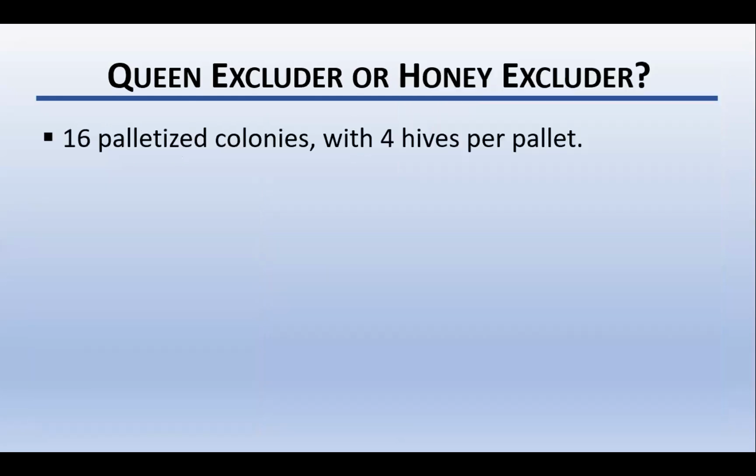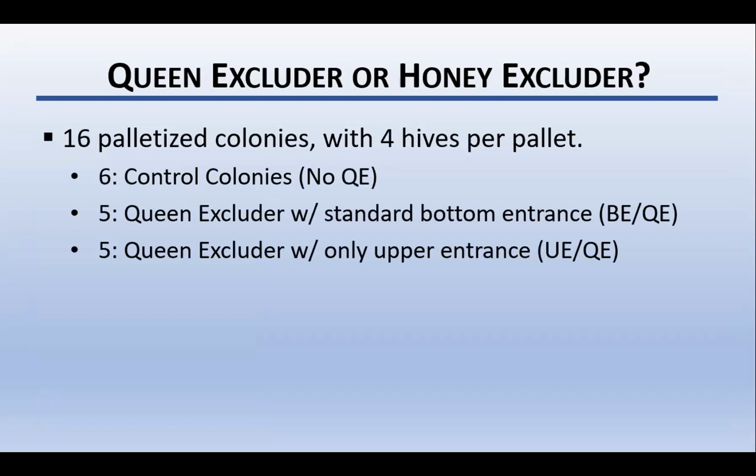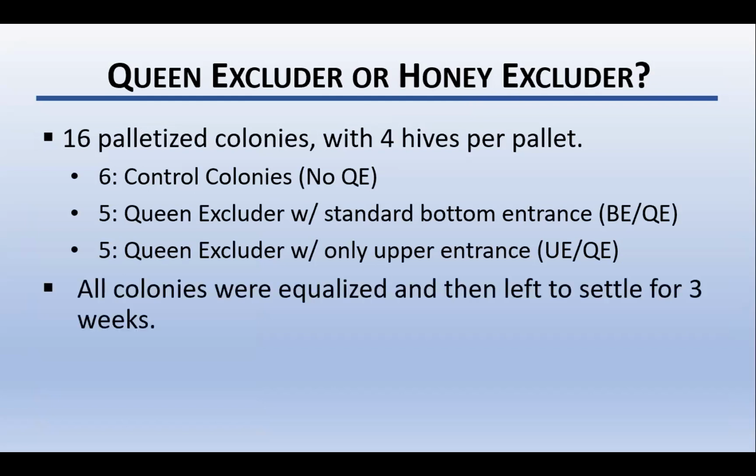And for his experiment, he used 16 colonies. They were on pallets, 4 hives per pallet. And they were divided up like this. So he had 6 that were control with no queen excluder, and then 5 each of the other setups. So 5 that had queen excluders with the bottom entrance only, and 5 that had queen excluders with an upper entrance only. And all colonies were equalized and then left to settle for 3 weeks.